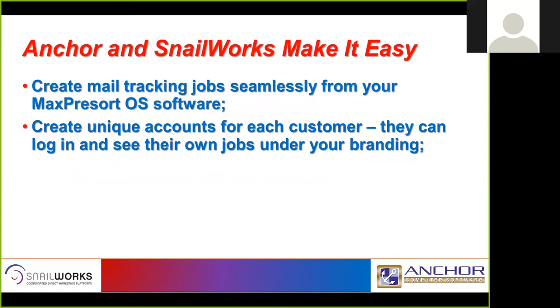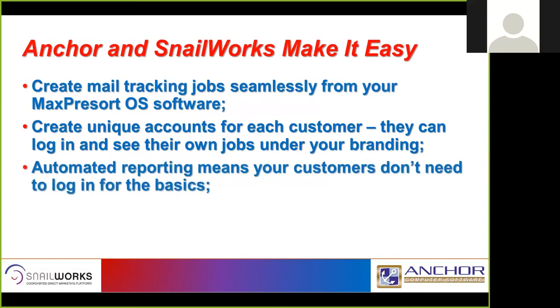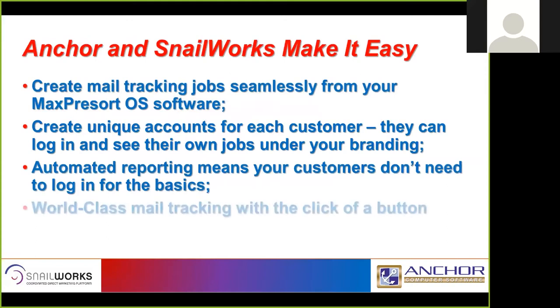They just see their own work. Automated reporting that we can send out all kinds of reports. And I'll show you this when we get online to your customers so they don't need to log in for basic reports. Because a lot of people don't want to log in. They just want to know their mail is getting delivered. We can do that for them.